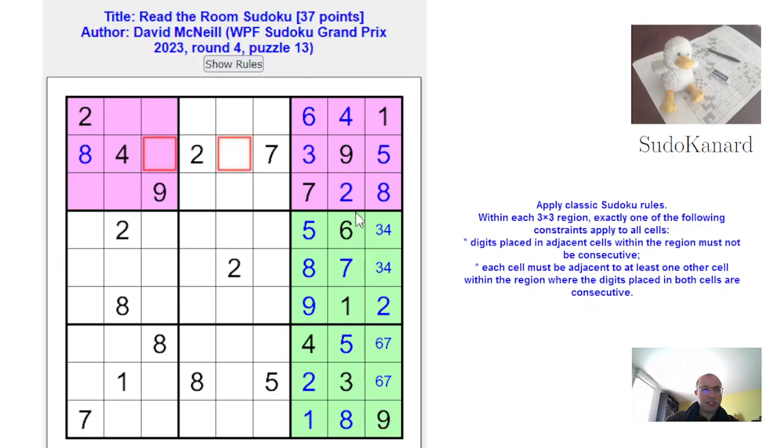Here I need 1 and 6. Oh, and that's interesting because now I know that this region will follow the consecutive rule. If this is a 1, then it's next to the 2. If it's a 6, then it's next to the 7. So I can color this green, and I probably didn't need such a deduction, but I really like it, so why not use it? So now, well, how do we finish that? So 7 here is not there, it must be up there.